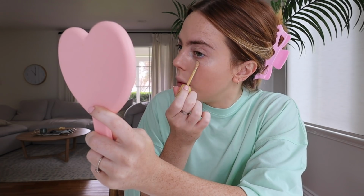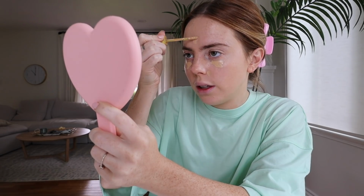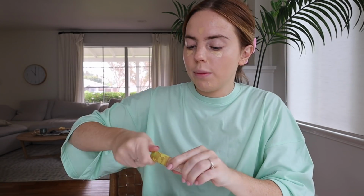So I will put that on my under eyes and around my nose right here. Usually I do a little bit on the forehead and on the chin area. And then I blend that all together with my beauty blender again.